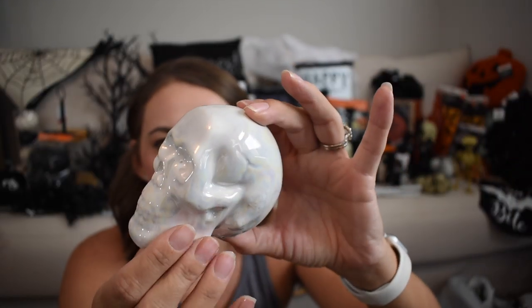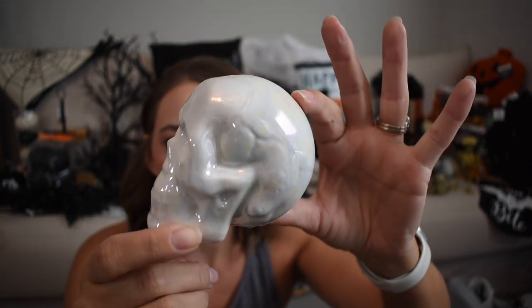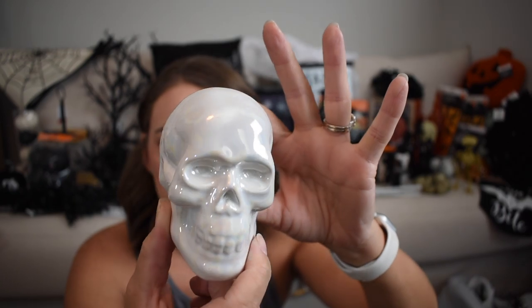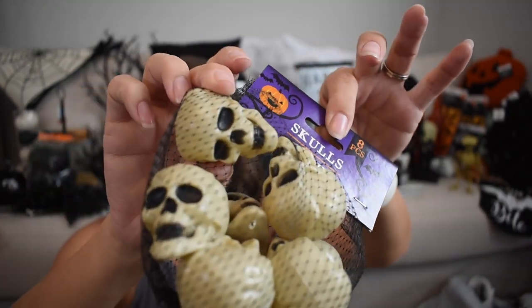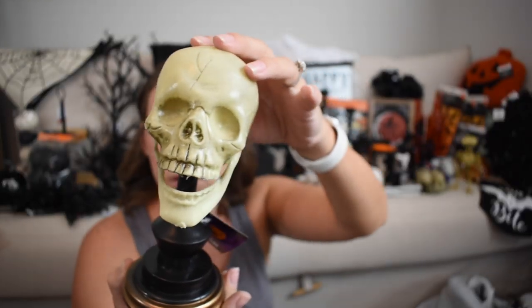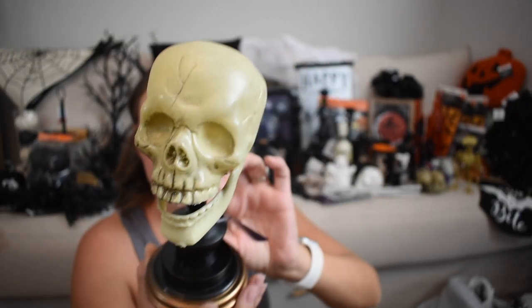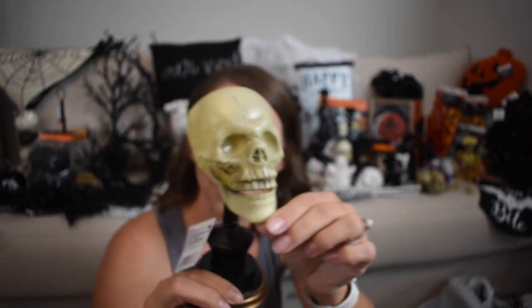I got this ceramic skull from the Dollar Tree. It's white with a little iridescent touch to it. This little mini bag of skulls, I don't know how many are in here. Eight count. So eight are in here. I got this skull on a little stand here. It's just on display and the mouth moves.